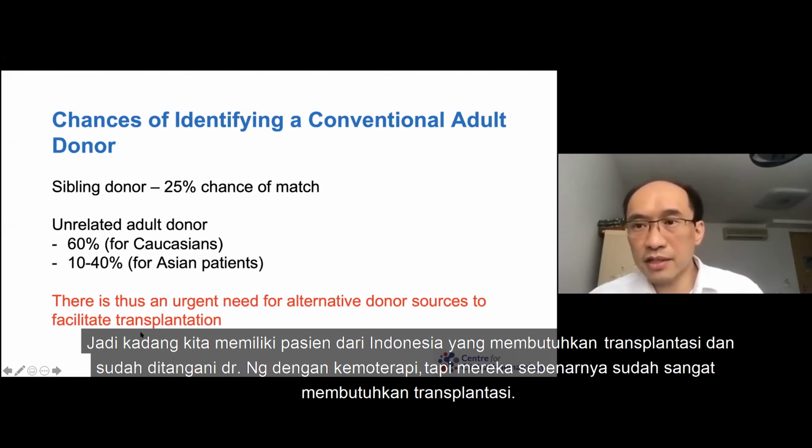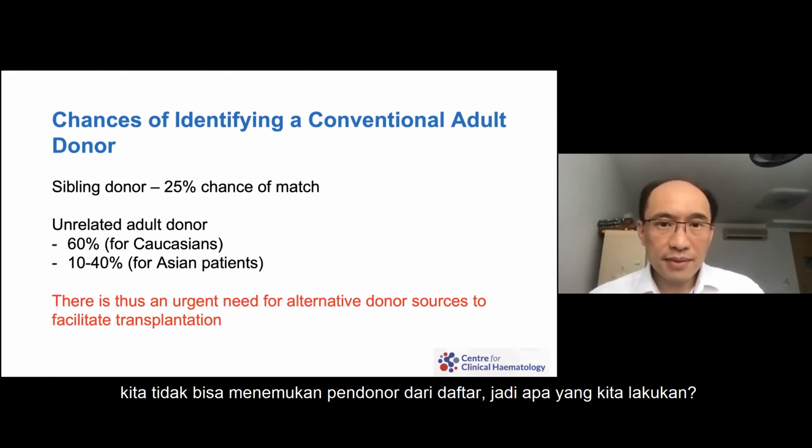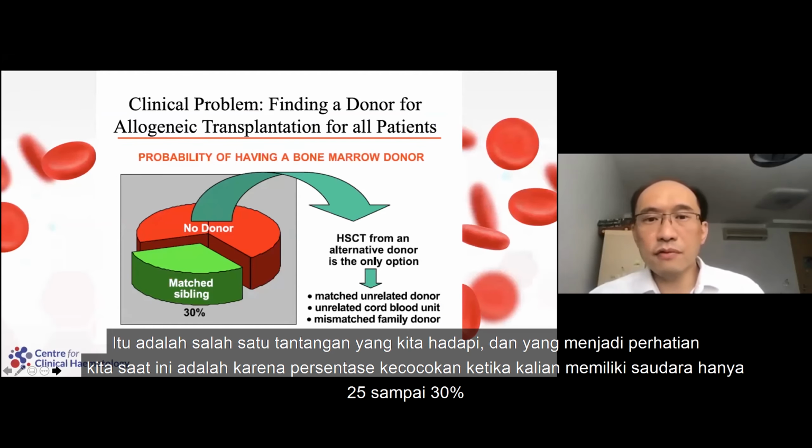So sometimes we have patients coming from Indonesia, needing a transplant. They're treated with chemotherapy, they're all ready for the transplant. But at that time, when it comes to transplant, we don't have a donor because they may not have a brother or sister who's a match. We cannot find a donor on the registry. So what do we do then? That's one of the challenges we have.